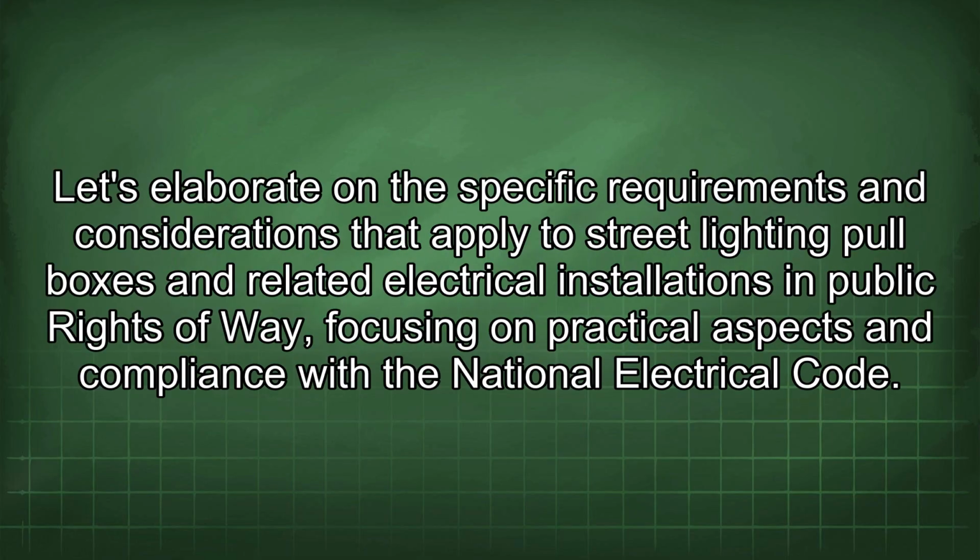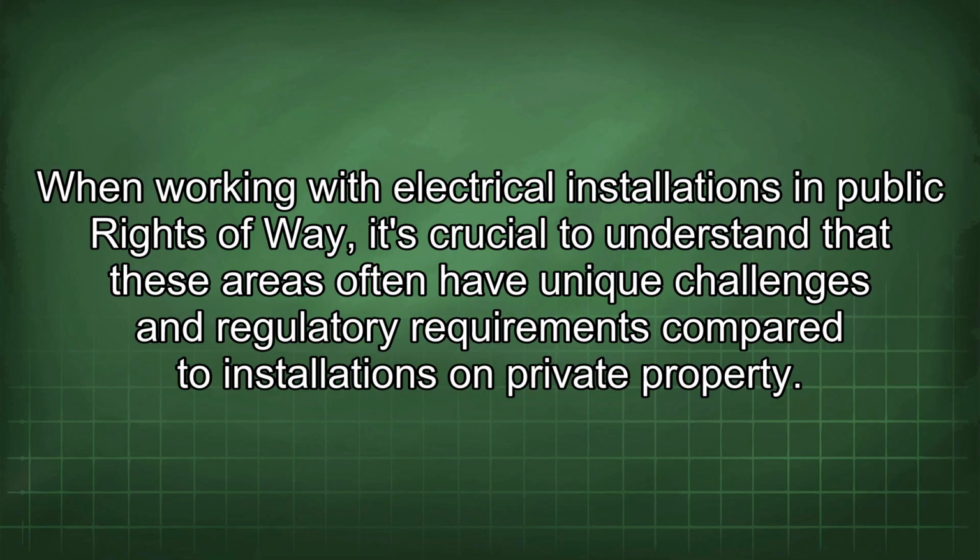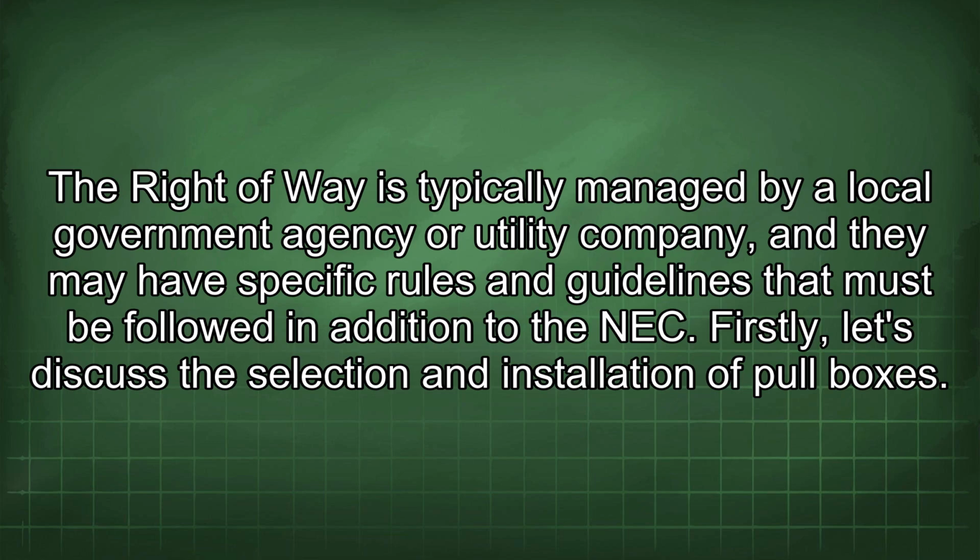Let's elaborate on the specific requirements and considerations that apply to street lighting pull boxes and related electrical installations in public rights-of-way, focusing on practical aspects in compliance with the National Electrical Code. When working with electrical installations in public rights-of-way, it's crucial to understand that these areas often have unique challenges and regulatory requirements compared to installations on private property. The right-of-way is typically managed by a local government agency or utility company, and they may have specific rules and guidelines that must be followed in addition to the NEC.